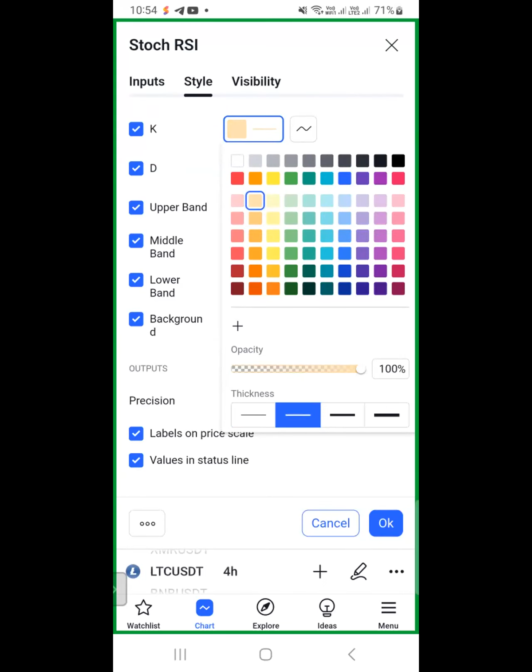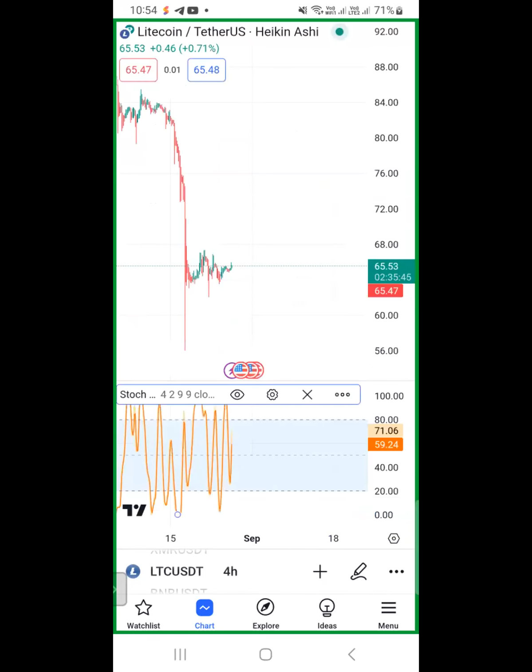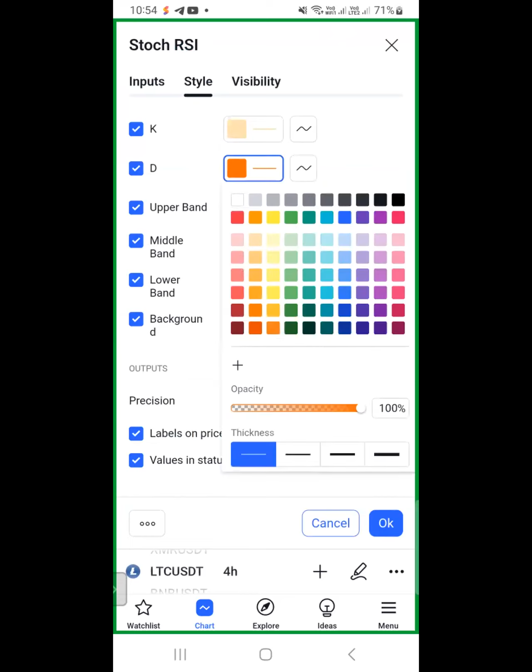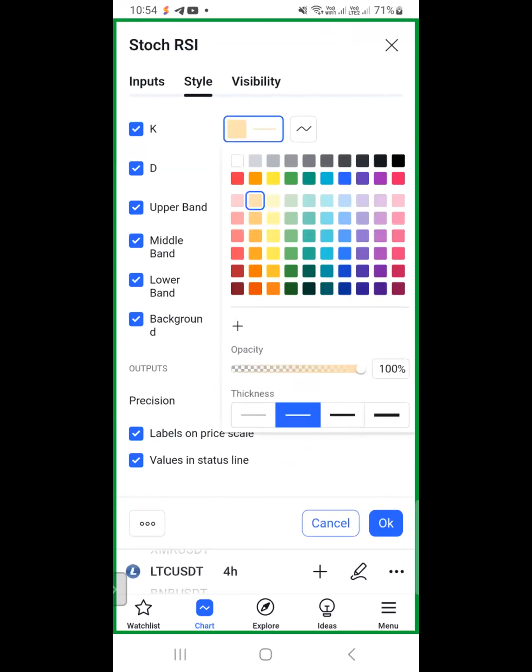Yes. Click OK. That color you pick is too faint. Go back. Click that setting again. That color you pick is too faint. Pick another color. Tap that, pick another color that is brighter. I use blue. You can use any color you want. Just put another color that is brighter. Okay, that one is okay.